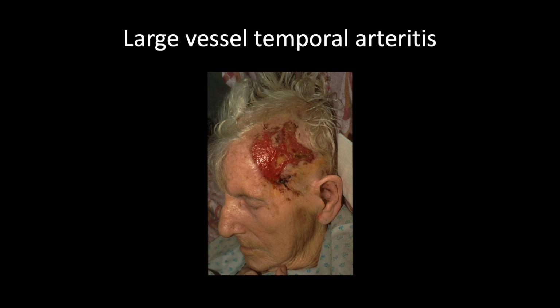And here's an example of a large vessel vasculitis. So this is an elderly lady who was unfortunately dementing within a nursing home, but her mental state seemed to be deteriorating, and then she developed an extending ulcer over the temporal area, as you can see in this image here. And this took about 2 months to get to this size.